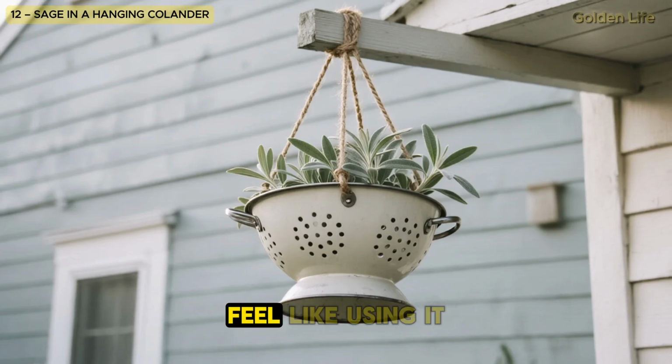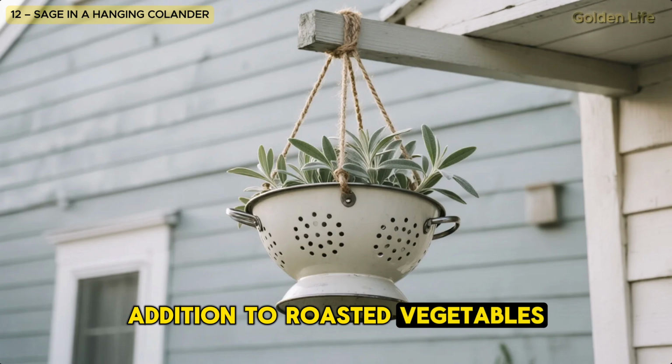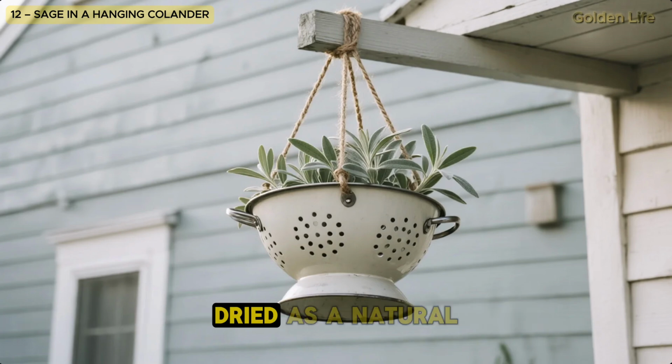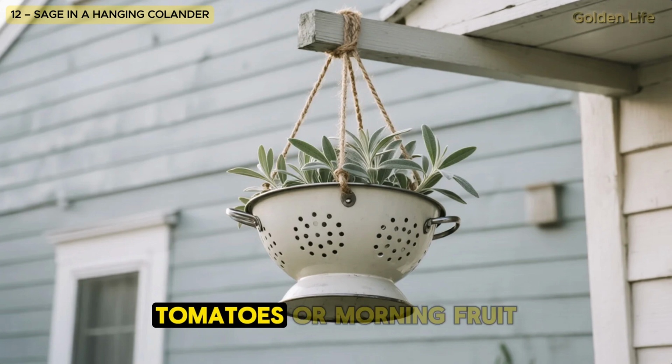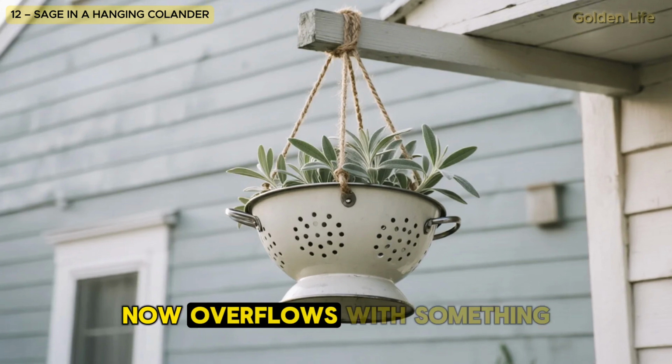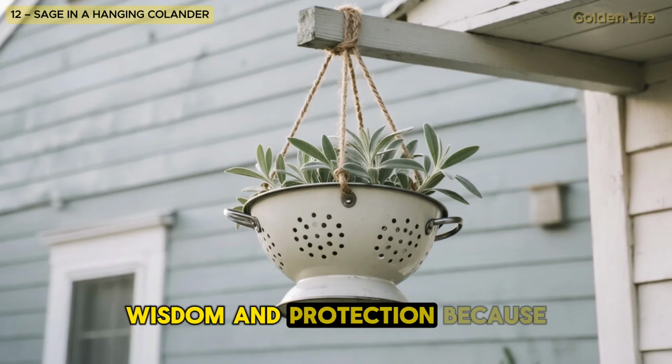And if you ever feel like using it, sage is a wonderful addition to roasted vegetables, stews, or even bundled and dried as a natural smudge stick for your space. It holds a kind of quiet power, not loud, but lasting. That colander, once full of rinsed tomatoes or morning fruit, now overflows with something more enduring: scent, wisdom, and protection.